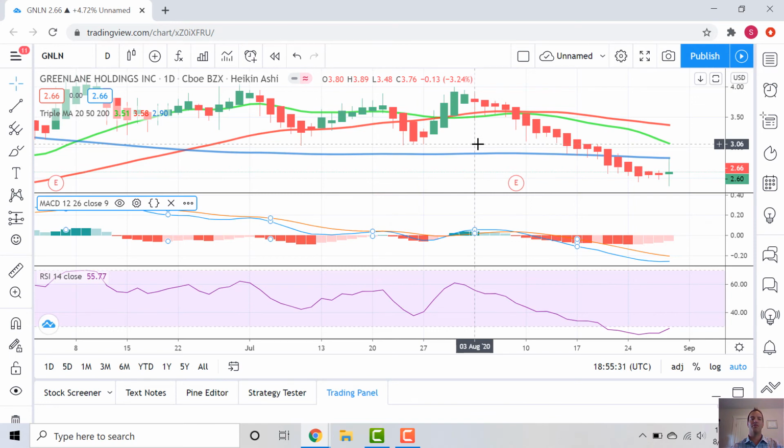Should be very interesting for Greenlane, now listed on the NASDAQ, and they still sell to all the smoke shops. So 6,600 they report. So they should continue to have positive revenue. Let's make sure we read the fundamental analysis this weekend too to get a deep dive and see why we think this is going to rebound a bit.